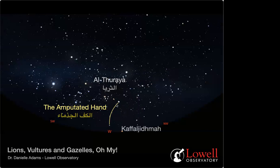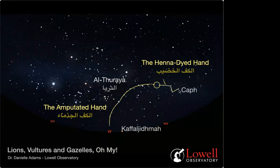And then we have a longer arm. But first, this star down here, if you look in your star atlas, it's called Kaf al-Jathma, which comes from the Arabic, Al-Kaf al-Jathmat. The other arm is the henna-dyed hand, Al-Kaf al-Khadib. It's called henna-dyed because there's an orange star here that reflects the color of henna once it's dried. And this star today, this isn't the orange one. The orange one is here. But this star today we still call Kef from the Arabic, Al-Kef Al-Khadib, the henna-dyed hand.